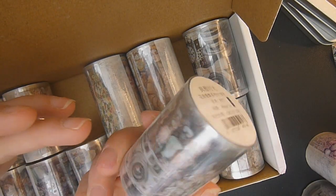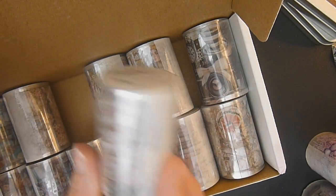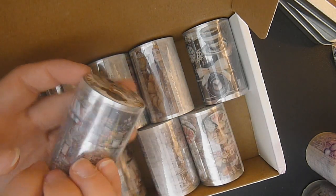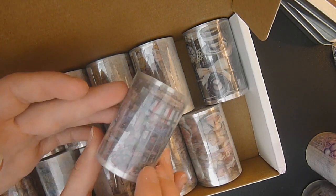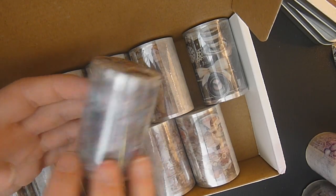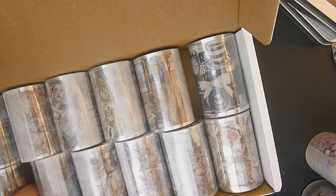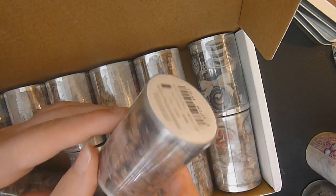Oh no, it's a camera. I thought it was a washing machine. Perfume bottles. Just lots of tiny little things that would be cute to add depth to a scene if you were doing a dashboard or a mood board or things like that.